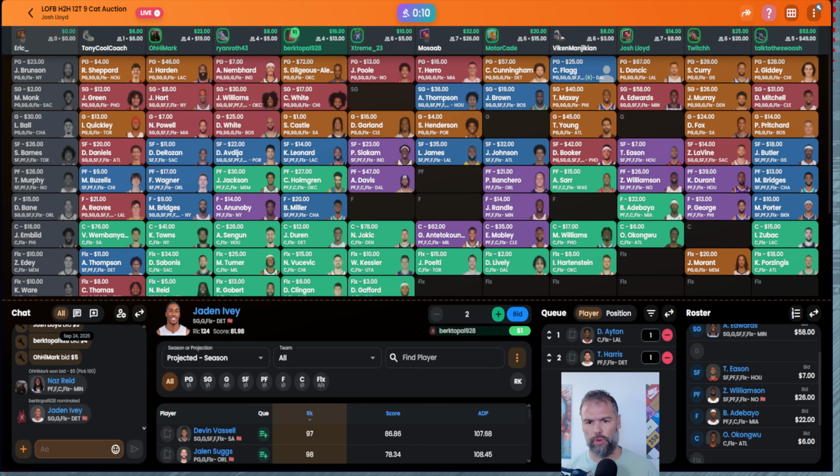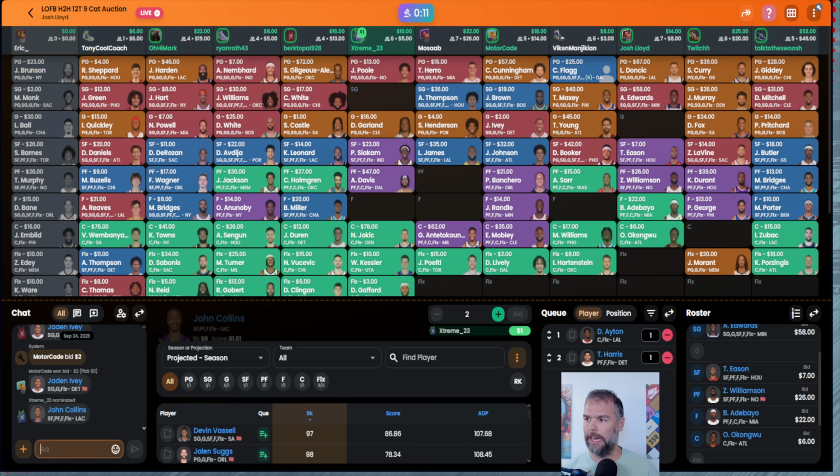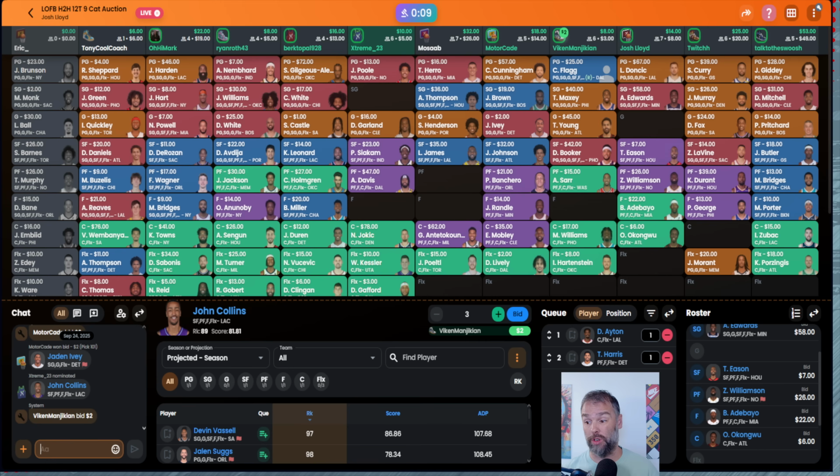Ivy should be like a $2 guy, $1 guy. He's already at 2. I'm not spending more than $1 on someone like that. So he goes for 2. So Tony's still got 1 player left for $6. Ryan's got $8 for 4. What else is interesting left? Still $53 for Swoosh for 5 guys.